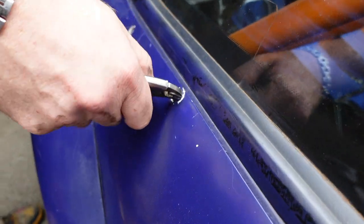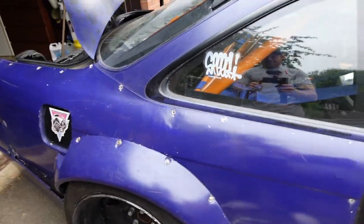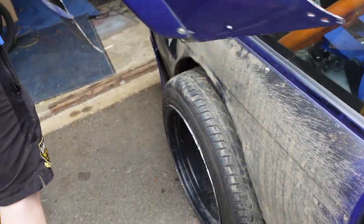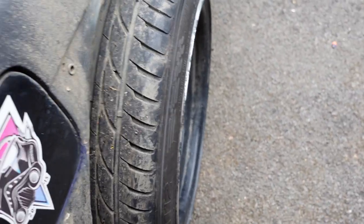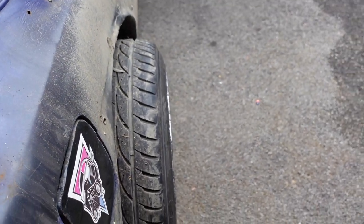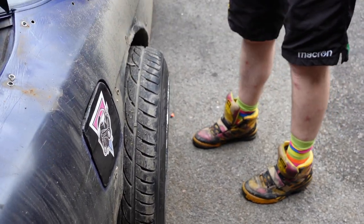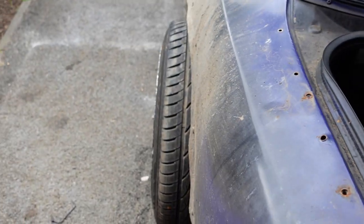Should have asked you to touch that. So, yep, just cut that off. This should come straight off. And again, that's with a 50mm spacer on it, and it looks relatively similar, right? Yeah. And there.